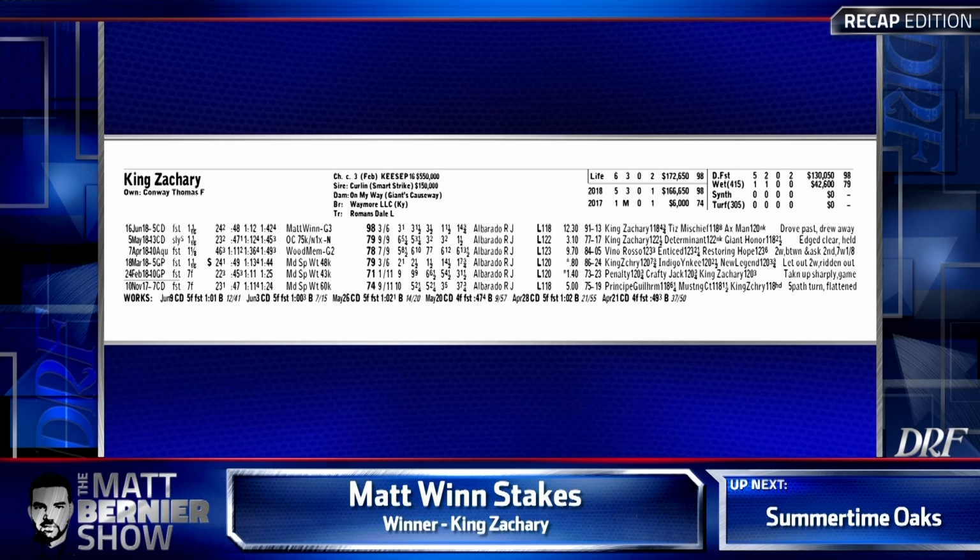When you compare that to the second and third place finishers, Tiz Mischief came home in 31:52, and Axeman came home in 32:86. I mean, he was coming home nearly 5 lengths faster than the runner-up. So I think this was a big league effort from King Zachary, I suppose, just from a numbers standpoint strictly. Visually, he's done good things in the past, no question about it. From a numbers standpoint, it is a little bit out of left field.